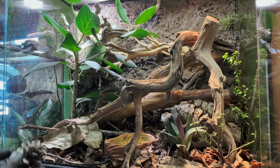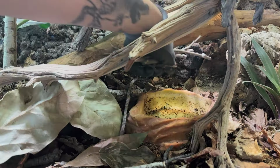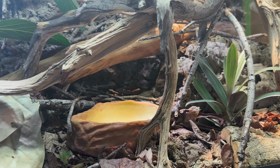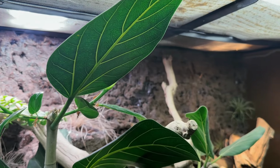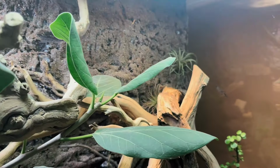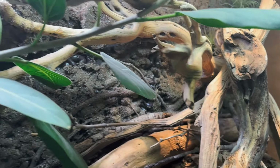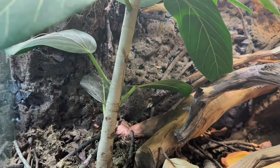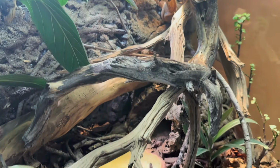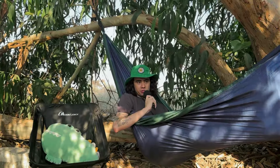Added a hide for the isopods. I also added this little pine cone too that I got walking with my dog. Continued twigging and adding the finishing touches. And then I think we're done again. So then I added Athena back and let her explore.